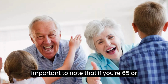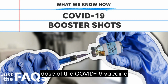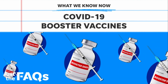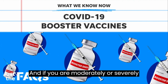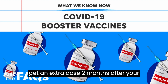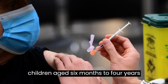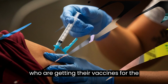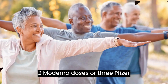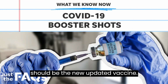It's important to note that if you're 65 or older, you may get an extra dose of the COVID-19 vaccine 4 months after your first updated shot. And if you are moderately or severely immunocompromised, you can get an extra dose 2 months after your last updated shot. For children aged 6 months to 4 years who are getting their vaccines for the first time, they need 2 Moderna doses or 3 Pfizer doses. And one of these doses should be the new updated vaccine.